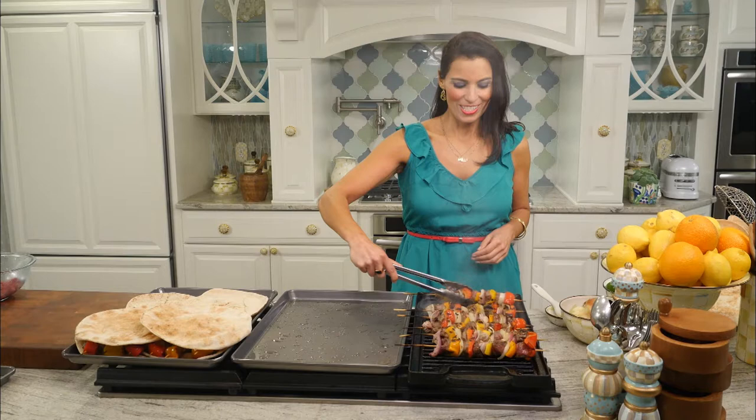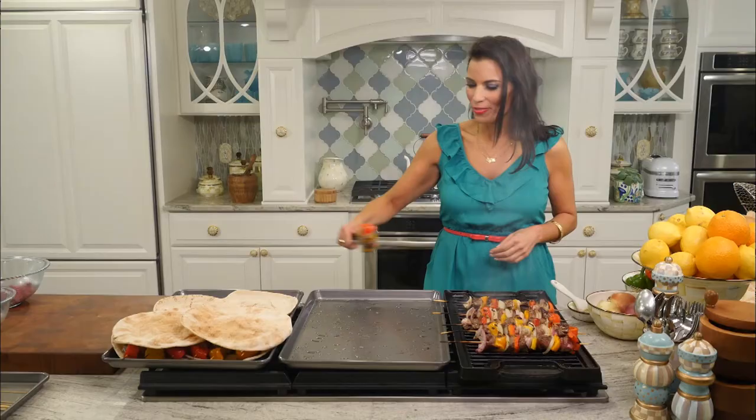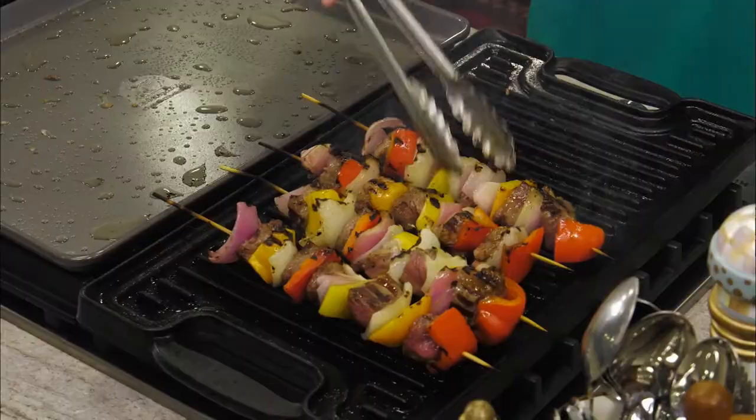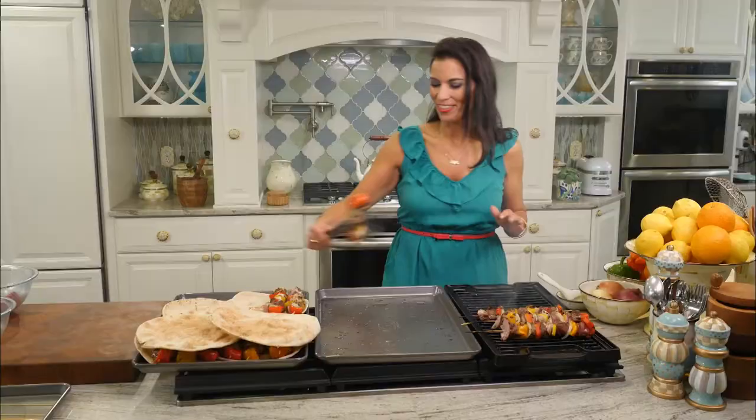So our second batch of our Lahem Mishwee, our luscious lamb kebabs, look absolutely succulent, and they are grilled to perfection, as you guys can see. And I just love the aroma. It smells absolutely sensational in this kitchen right now. It's making me crazy, actually, how good it smells.